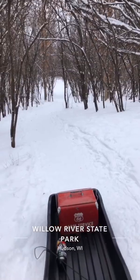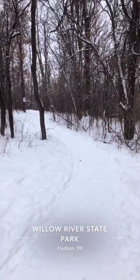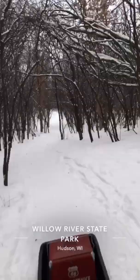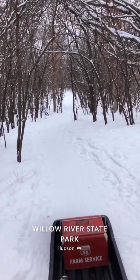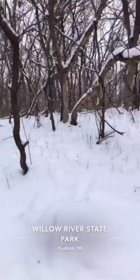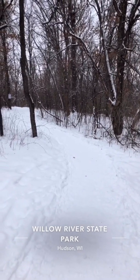This is actually pretty cool out here. They made a lot of the main summer trails into cross-country skiing trails and then developed new footpaths through the woods so that we can both use the park. But fun little trails, I guess. I don't know. Hope this is worth hiking all the way down here.